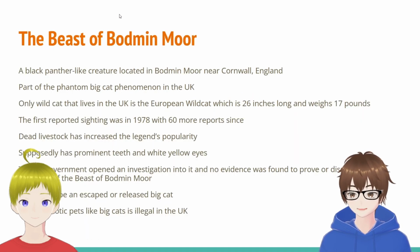So do you want to go over the Beast of Bodmin Moor, Austin? Yes, I do. Okay, go ahead.